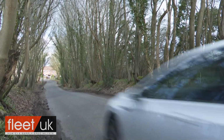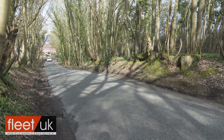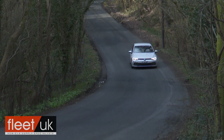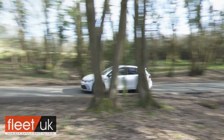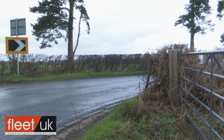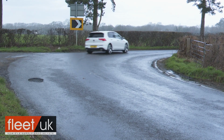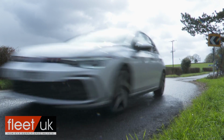It's capable of returning impressive WLTP stats for a hot hatch of this capability. In this DSG Auto form, that means up to 38.2 mpg on the combined cycle and up to 168 grams per kilometre of CO2. But when you are ready to drive this GTI in the way that it was designed to be driven, this can be an astonishingly rapid back road brawler, Jekyll and Hyde in one immaculately fashioned Wolfsburg package, and therein lies the joy of this car.